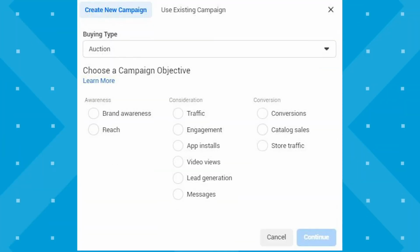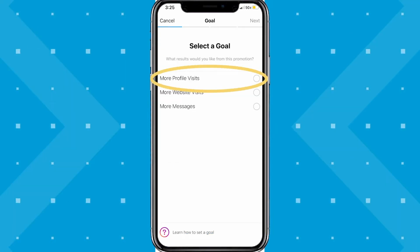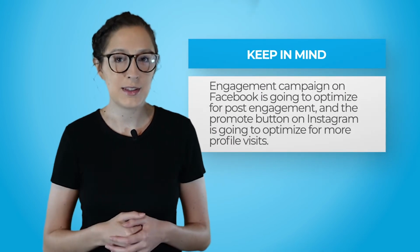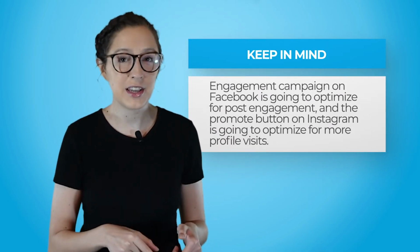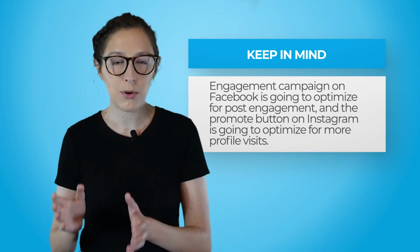You can do this through Facebook Ads Manager, as Facebook owns Instagram, or you can do it directly within the Instagram app by tapping the blue promote button on a post and selecting more profile visits as the goal. Now, keep in mind that the engagement campaign on Facebook is going to optimize for post engagement, and the promote button on Instagram is going to optimize for more profile visits.